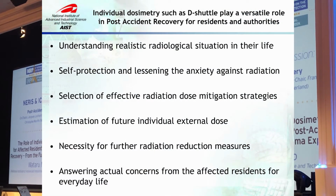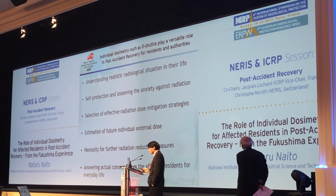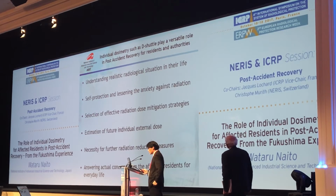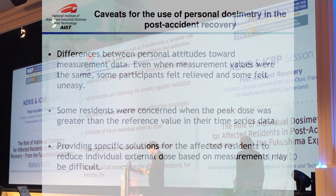Okay, we're going to sum up. Individual dosimetry, such as D-shuttle, plays a versatile role in post-accident recovery for residents and authorities: understanding the realistic radiological situation of their life, self-protection and reducing anxiety against radiation, selection of effective radiation dose mitigation strategies, and future reduction measures are also important aspects. Answering actual concerns from affected residents for everyday life is also one role individual dosimetry has.